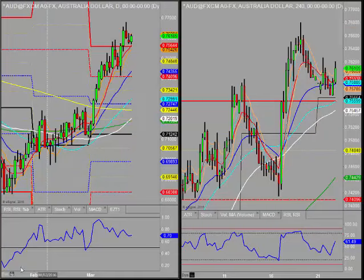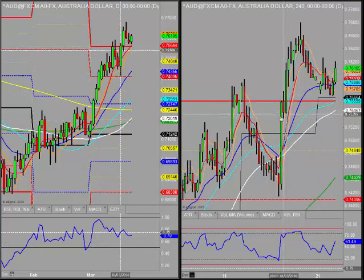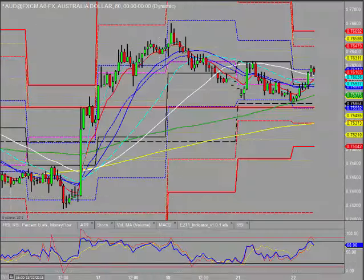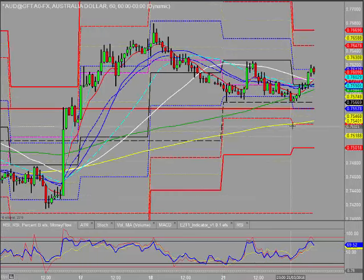Aussie dollar, again, followed through yesterday. Today, though, we've seen a bit of a bounce on some reasonable housing numbers, and it just came up shy of its weekly pivot there, but just running back into. Let's just get the right one so we've got all the data. There we go.